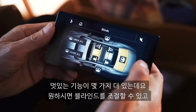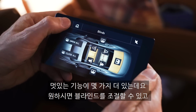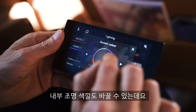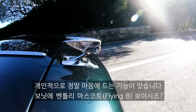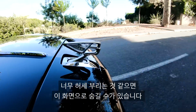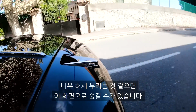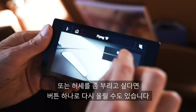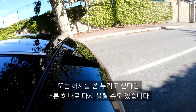You can do something else really cool with this as well. So I can operate the blinds if I want to. I can do the lighting, so I can change the color of the accents, but I particularly like this. You see the flying bee in the bonnet? I can actually control it with this. I can conceal it if I think it's a little bit too ostentatious. Or if I want to show off, I can reveal it.